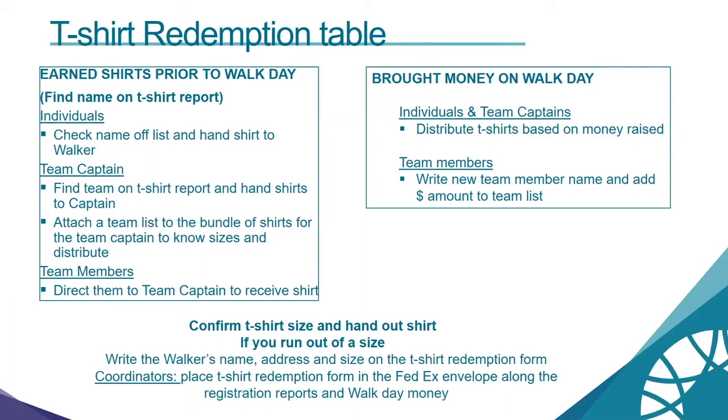For individuals, check their name off the list and hand the shirt to their walker, verifying the size shirt that they would like. And then team members will most likely be directed to the team captain to receive their t-shirts. If they brought in money on walk day, hand out team captain shirts to them, and for individuals, distribute them based off the money they've raised.